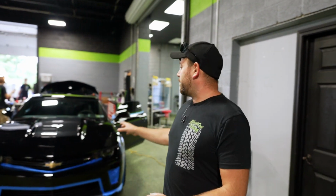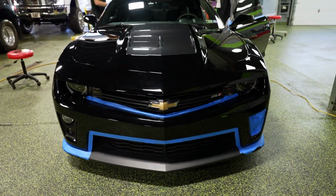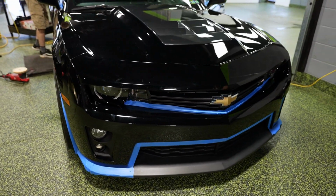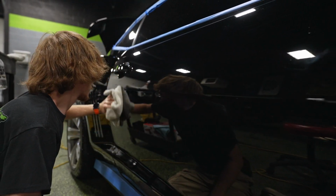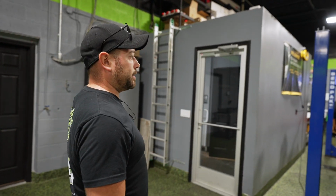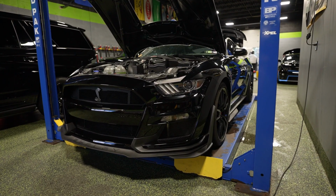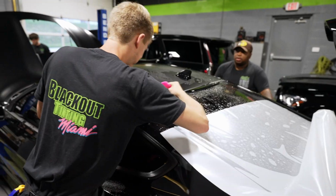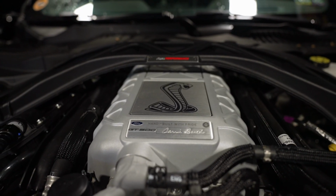All right, so over here we've got a Chevy Camaro ZL1. This car is getting a full paint correction and a ceramic coating. The paint on this is in kind of rough shape, but we are going to be able to bring it back to life and make it look almost new. Over here on the lift, Aaron is working on a full stealth wrap on a GT500. This is for our friend Aaron. He has a black stealth wrap Camaro, so. Yeah, beautiful car. When it's done, it's gonna look mean with a stealth wrap.